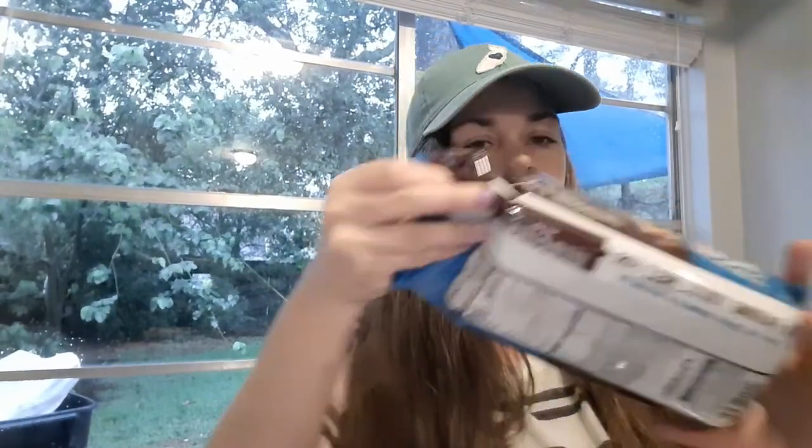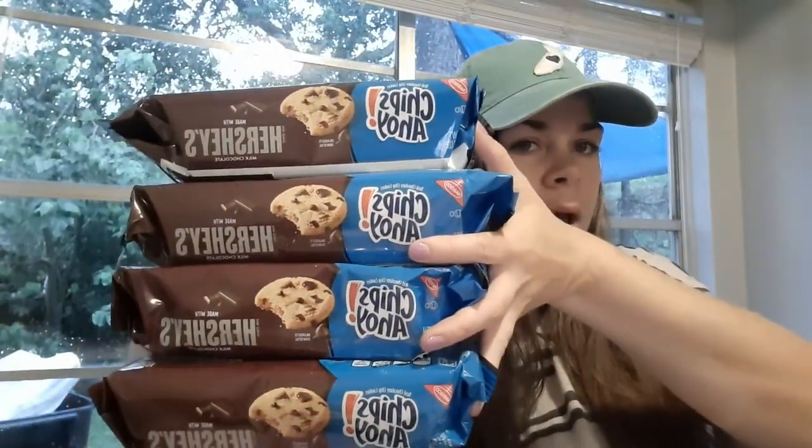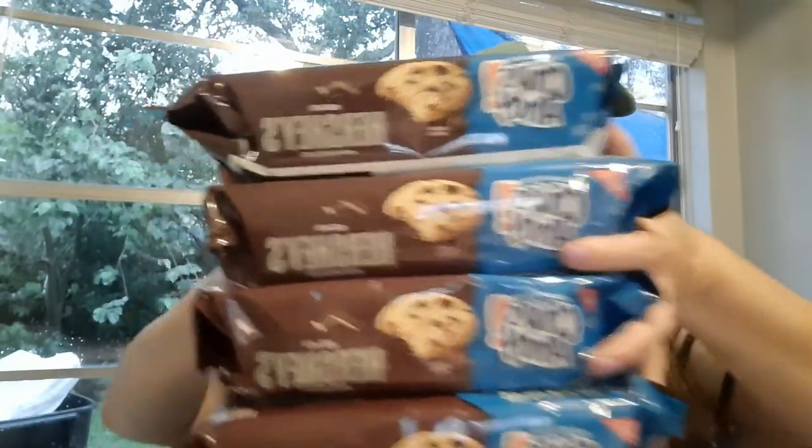So I got us one. We got two. I got some for our house and then some for my nephew too because he's a little cookie monster. So we got four packages for $4. This is just about how much one package of cookies would cost at the regular stores. So we got all four for $4. That is amazing. Okay, so I'm gonna leave my stack of cookies right there.